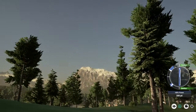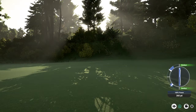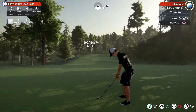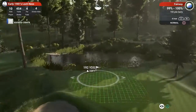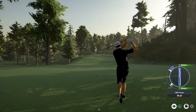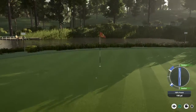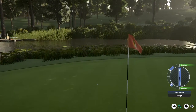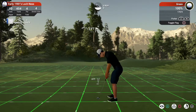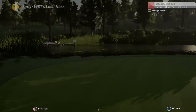And a promising looking shot here. From here, about 190 yards. And this is a 4-iron. And he's on the green. This one's about 7 feet away. And that one drops for the birdie. And 1 under for the day after that hole. And now setting up for the par 4 tee off.